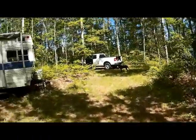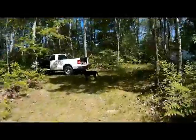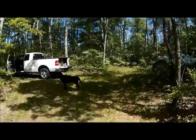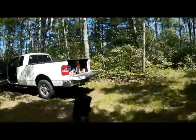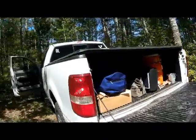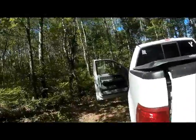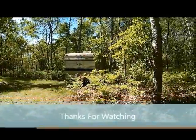Truck's all packed, trailer's all locked up, and the ladies are in the truck, and Bo and I are just coming back from a quick walk. So this is it for this trip. And again, come back again, see the adventure as we continue on fixing up the trailer.